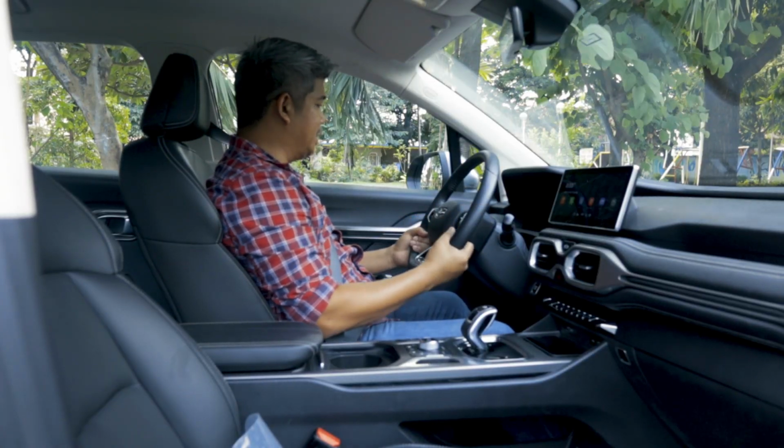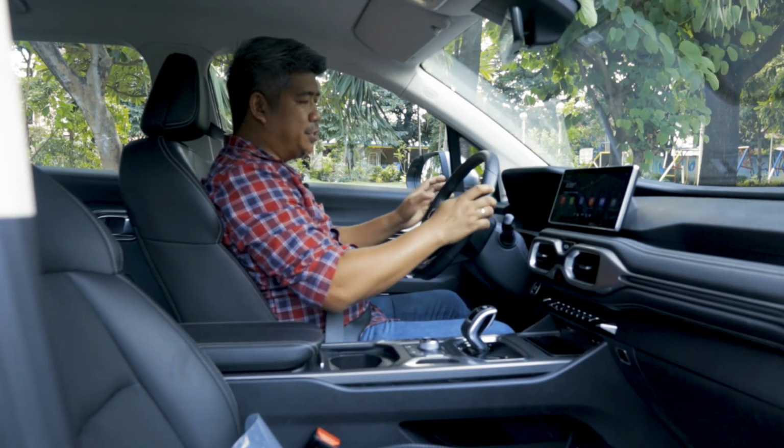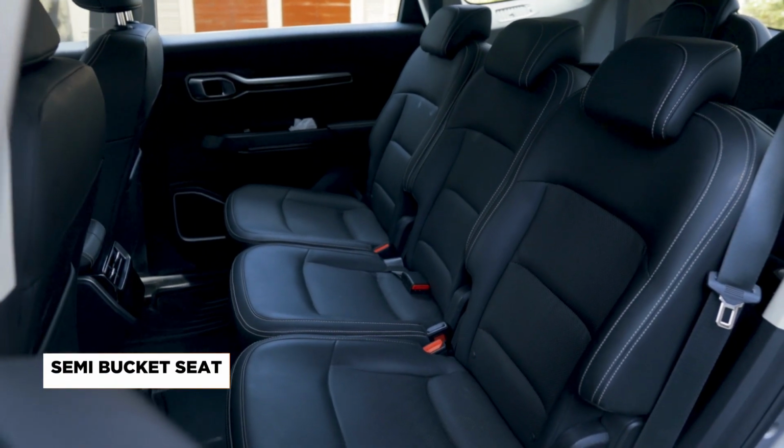And the cockpit, napaka-komportable. It feels like you're being hugged. It's like a semi-bucket seat.